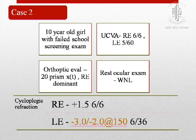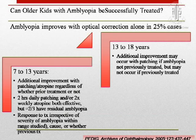The second patient was a 10-year-old girl who failed a school screening examination. The visual acuity in the right eye was 6/6 and left eye was 5/60, and she had a 20 prism dioptre intermittent exotropia, and the ocular examination was normal. Cycloplegic refraction showed 1.5 sphere in the right eye and compound myopic astigmatism in the left eye, with a best corrected visual acuity of 6/36.